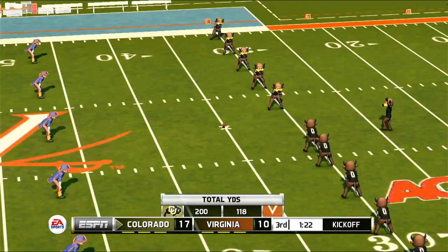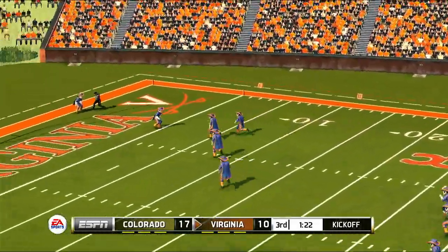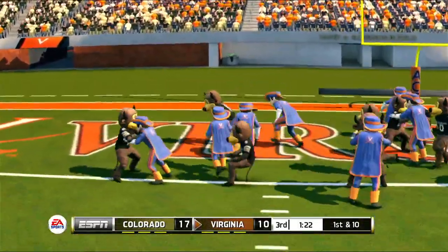Brad, I thought the offense did a really nice job of mixing up the play calling on that drive. I thought the defense was on its heels most of the drive because of the versatility of the offense. So our score, 17-10. And it goes into the end zone, down for a touchback.